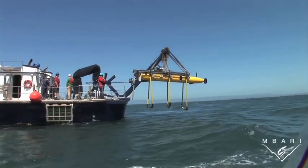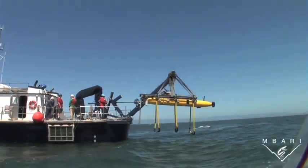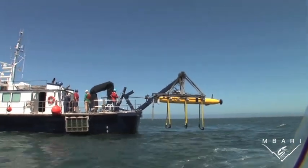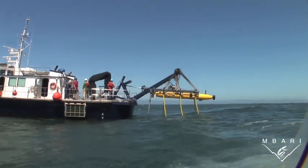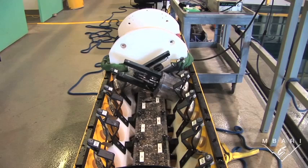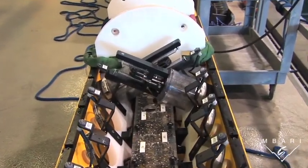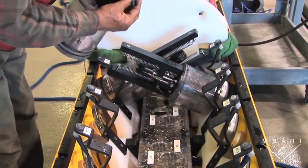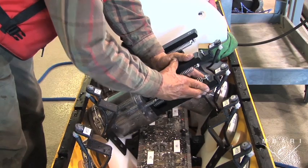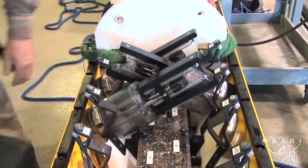This yellow submarine off the stern of the research vessel Zephyr is called Dorado. Dorado is an autonomous underwater vehicle, or AUV, equipped with capabilities to navigate, sense its environment, and make decisions using artificial intelligence. In addition to sensors that measure a variety of seawater properties, the science payload of Dorado includes a water sampling system. Individual sample containers are installed within a cylindrical shell, which is integrated into the midsection of the AUV.